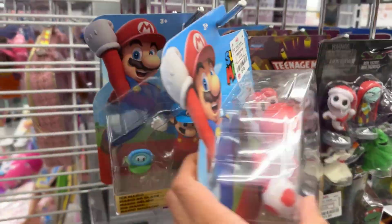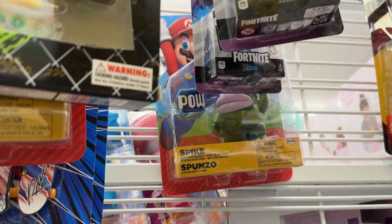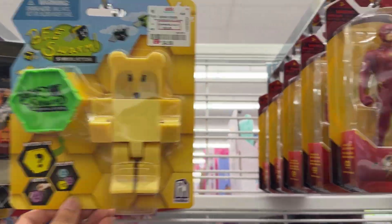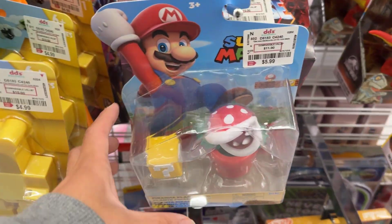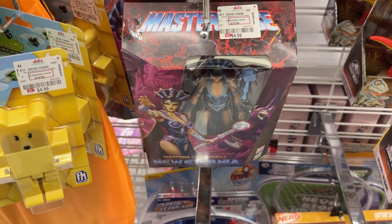It turns out this DD's Discounts has the same wave of Super Mario action figures I saw at the previous DD's Discounts, though I'm not sure if they have the whole set. I'm betting those are gonna move fast, so if you see them and want them, just buy them. There was a Piranha Plant action figure as well. That's almost the full set. I have yet to see Ludwig though.